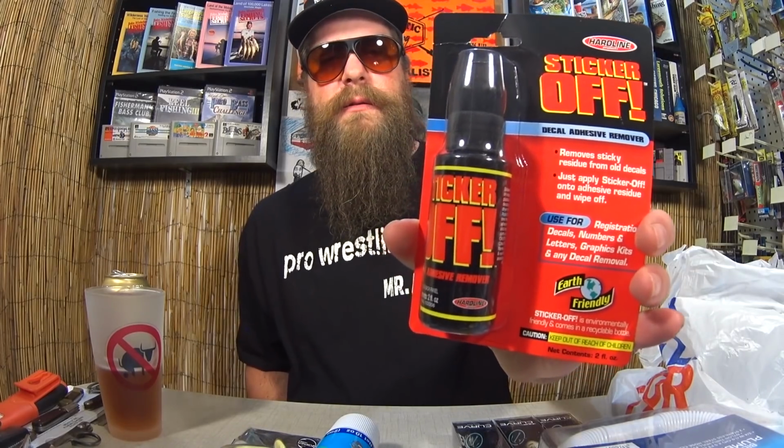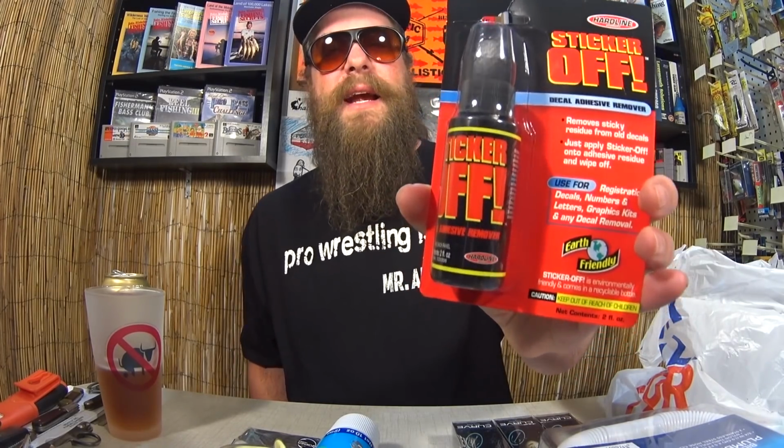Here we have another stutter step. Had to pick it up. $2.48. Pairs up with this other one. Here we have Hardline Sticker Off Decal Adhesive Remover. It's not a fishing lure, but it comes in handy, especially in the boat. $1.48. Definitely worth it. Let's keep going.